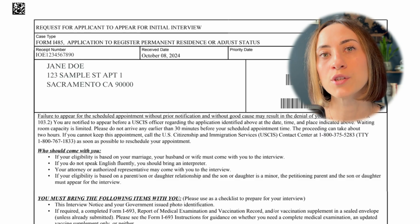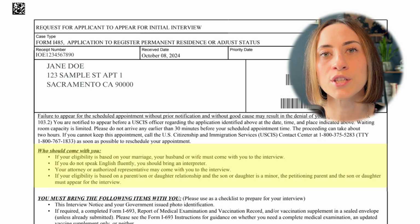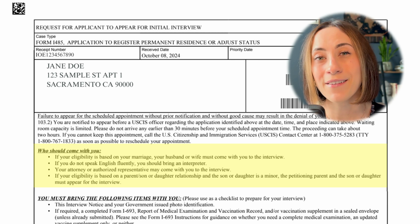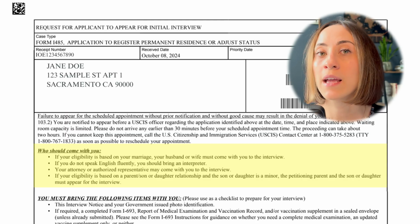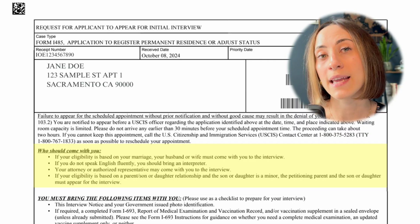Now let's talk about who should come to the interview. First and foremost, of course, you must appear at your scheduled interview. If you don't come to your interview appointment, USCIS is likely to just send you a notice of intent to deny, or even right away a denial.